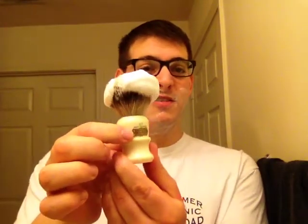It's excellent. I will be using the Simpsons 57. I think it has a 22mm knot. I could be wrong. It's nice and loaded. I have some Vitos pre-shave on my face, and I'm going to get to it.